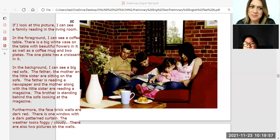If I look at this picture, I can see a family reading in the living room. In the foreground, I can see a coffee table. There is a big white vase on the table with beautiful flowers in it, as well as a coffee mug and two plates. The one plate has a croissant in it. In the background, I can see a red sofa.